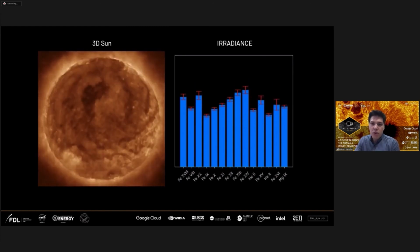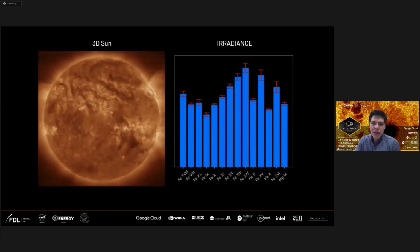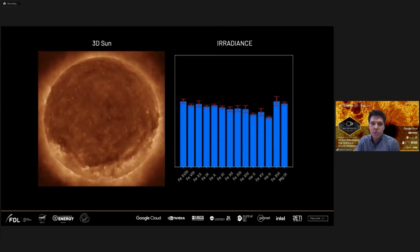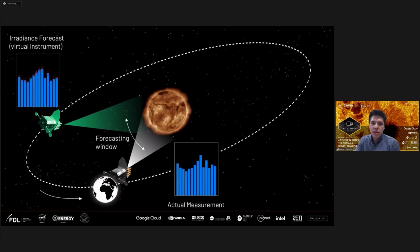But how can we know that our reconstructions represent the physical reality? Our method creates unprecedented views, and there are no direct observations that can be used for comparison. Instead, we focus on the ability to forecast. For this, we build on the delay between the individual observations, where we can compare the predicted solar irradiance with the actual value that is measured when the sun rotates into view.